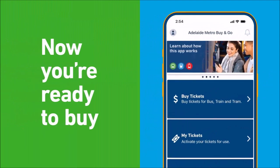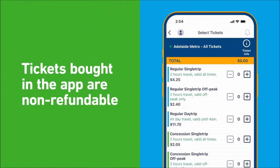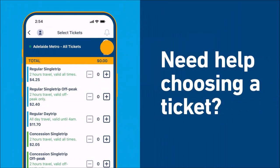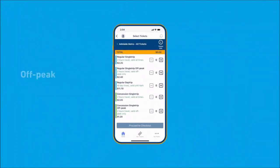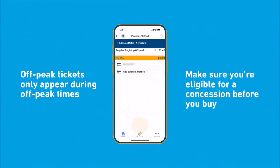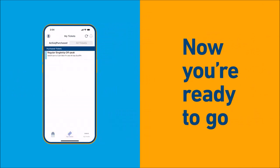Now you're ready to buy. Tickets purchased in the app are non-refundable, so choose carefully. For help choosing the right tickets for your needs, tap the ticket info button in the top right. Remember, off-peak tickets are only available to use during off-peak times. And if you choose a concession ticket, you'll need to carry proof that you're eligible for that concession in South Australia. Now you're ready to go. You'll find the tickets you've purchased in the app's My Tickets wallet.